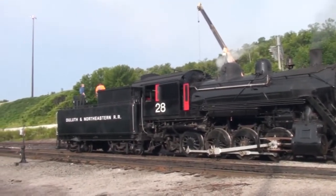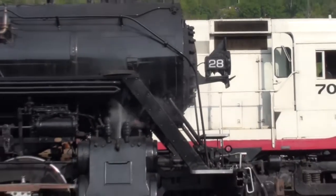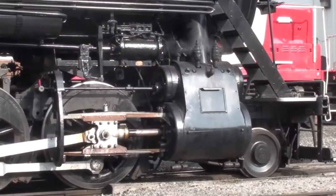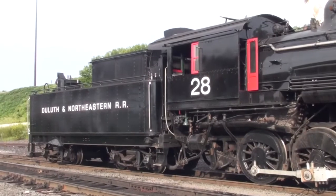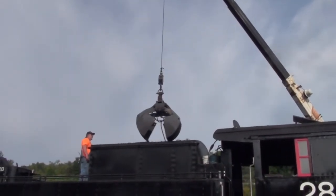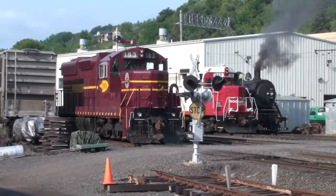Number 322 was sold to the Duluth and Northeastern in 1955. They renumbered the locomotive number 28, and it ran there until the mid-1960s, becoming the last steam engine in regular service in Minnesota. The 28 was donated to the Lake Superior Railroad Museum in 1974 for static display. Current restoration began in 2011 and finished in April of 2017.